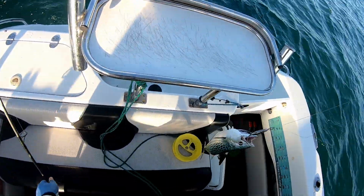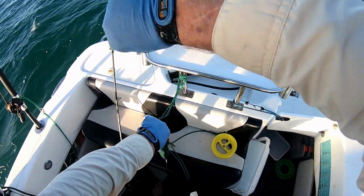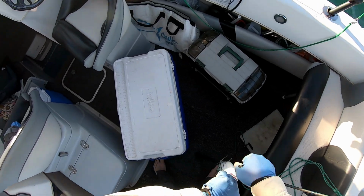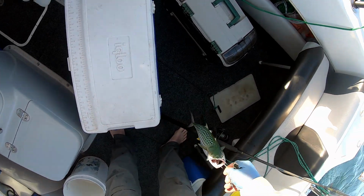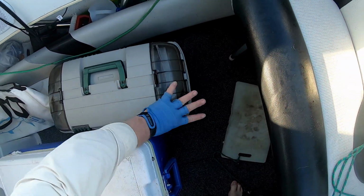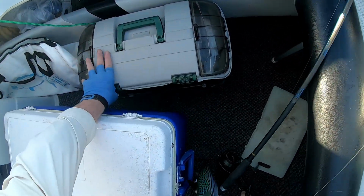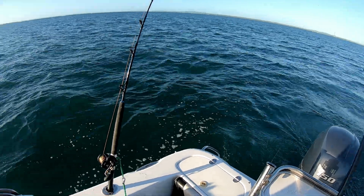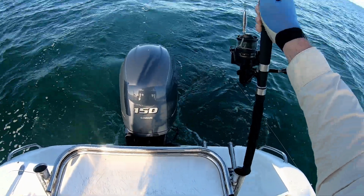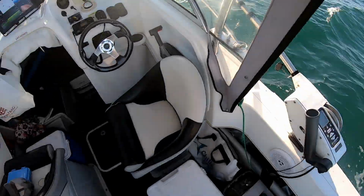You're going to have to replace that reel though, because had that been a big spotty, I wouldn't have stood a chance of landing him, I don't think, with that reel. I could feel the gears inside it slipping. Oh, I don't have much doubt it's had its day. Put that down there and get us back up to speed for the troll.